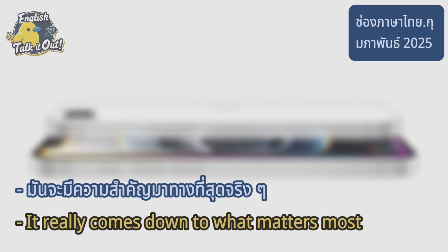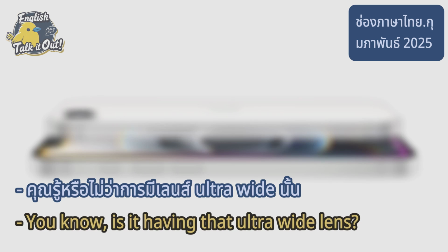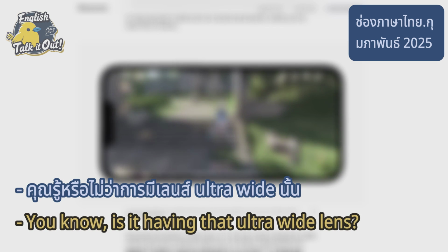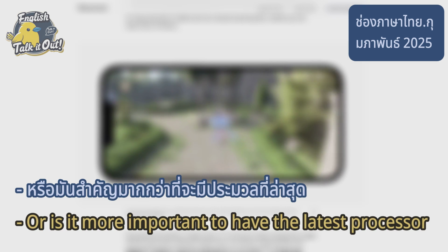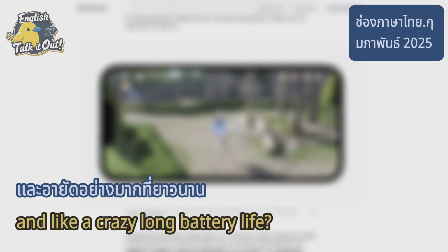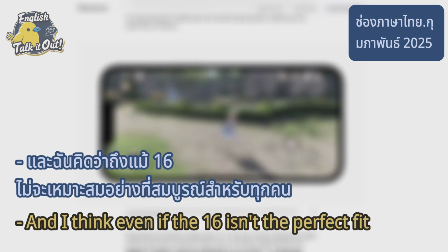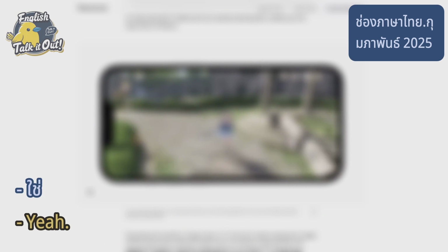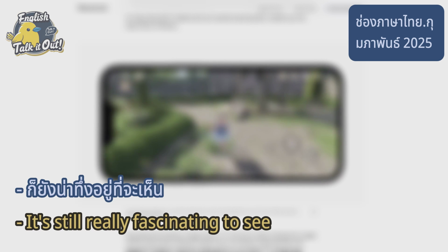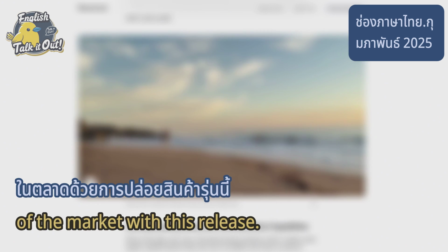For sure. It really comes down to what matters most to you. Is it having that ultra-wide lens? Or is it more important to have the latest processor and a crazy long battery life? Exactly. And I think even if the 16 isn't the perfect fit for everyone, it's still really fascinating to see how Apple is targeting different segments of the market with this release.